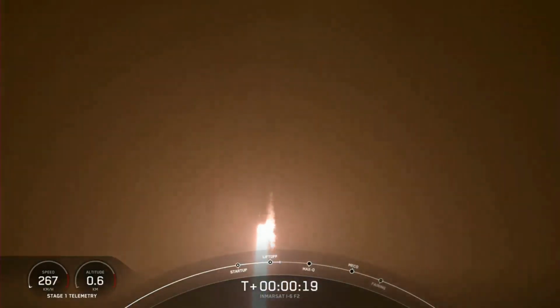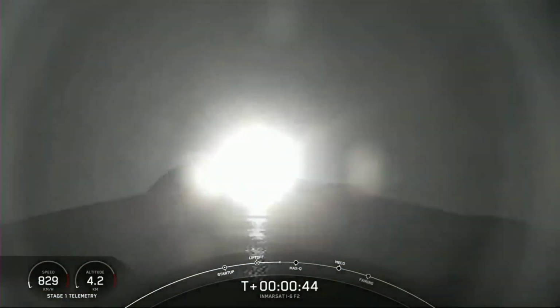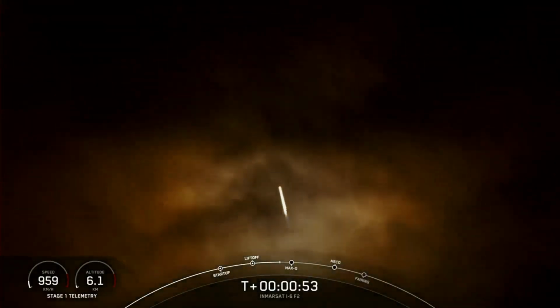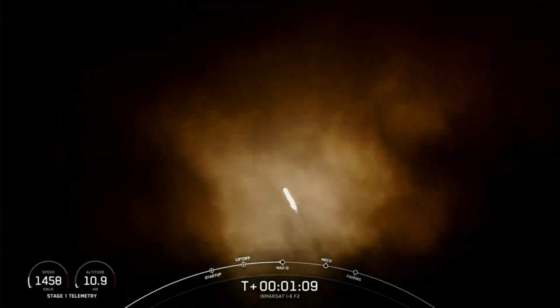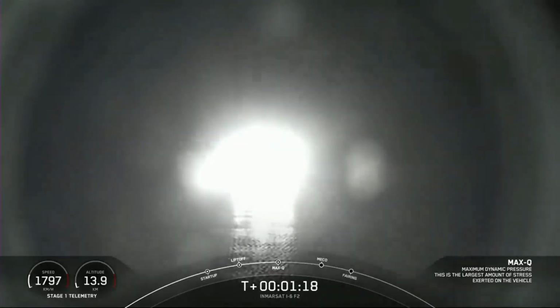Vehicle is pitching downrange. Stage 1 propulsion is nominal. Engine telemetry nominal. We are just about a minute into flight, and Falcon 9 has successfully lifted off from pad 40. Falcon 9 is supersonic, at Cape Canaveral Space Force Station, carrying Inmarsat's I-6F2 payload. We are coming up on max Q. Max Q. And great news, we have just passed through max Q. That is the largest structural load that the vehicle sees on ascent.